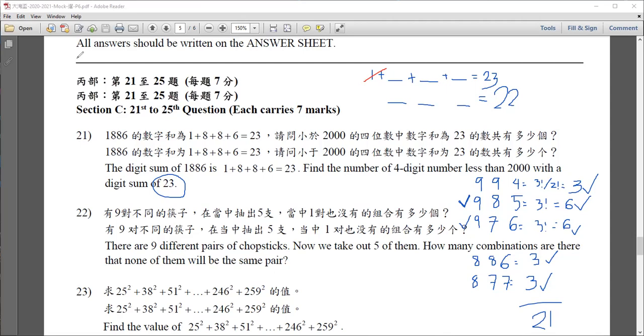Sir? Yes? In 886 and 887, why is it a 3? Why are they 3? 886 and 877 are just the same as 994. Since a digit repeated, therefore we need to divide 6 by 2. Oh, okay.